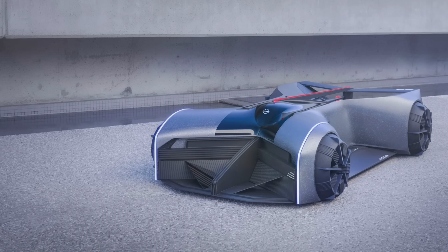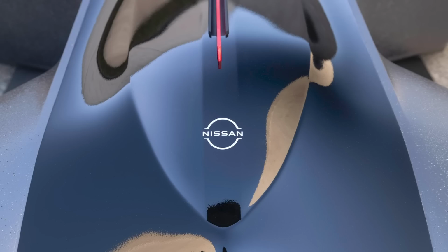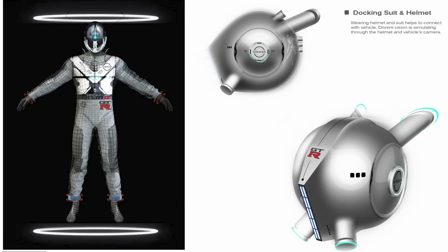So as you can see, it's a single-seater, very low and small, only 2 feet high and 10 feet long, and you actually lay on your stomach and pilot it somewhat like a motorcycle, and the lack of a windshield is okay because you wear a VR helmet that uses the car's cameras to see where you're going.